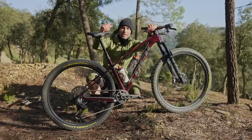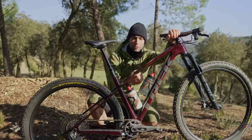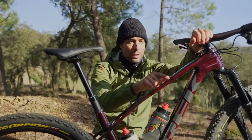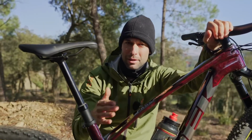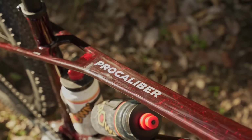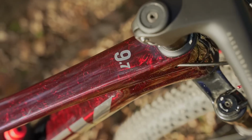Let's discuss the frame details. Specifically, Trek has managed to reduce the weight by 200 grams compared to the previous model. Depending on the size, we're talking about a total weight in size M, already painted, of 1,200 grams. It's not among the world's lightest frames, but it's clear Trek focused on structural stiffness and ISOBOW functionality.